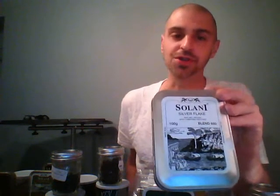I didn't review this the last time. Solani Silver Flake. There is something special about this. I'm going to take this one. This is a good tobacco. This is the complex tobacco, and it's worth every penny. So I'm going to put this in the backpack and put it down here. That's a big tin, so there's not going to be a lot of space left.